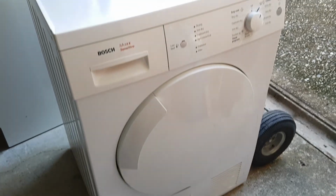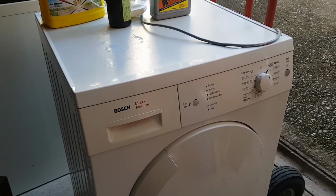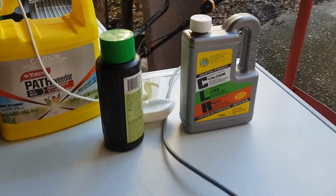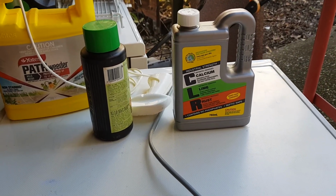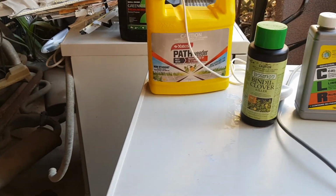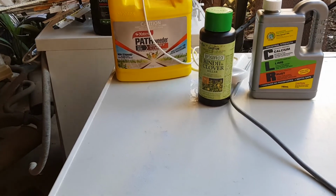I'll go over that another time. I'm not sure if I'll make a video of it. I might, because it's something that I haven't ever done before. So that was the first thing that I scored, a full bottle of this CLR stuff. That really comes in handy, it's great for cleaning. And a couple of bottles of poison for my lawn and the weeds, etc. But yeah, anyway, let's just keep going.